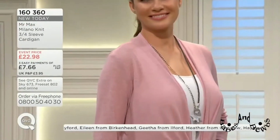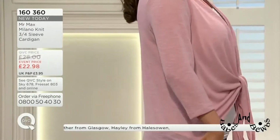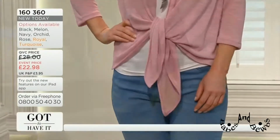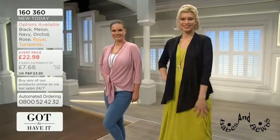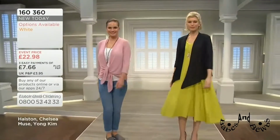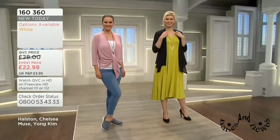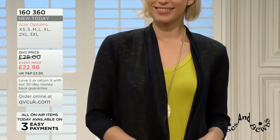Definitely, and it does have a bit of a stretch to this as well, so you don't have to worry about it being too restrictive on your arms. It's very soft to the touch. I don't feel like I'm wearing it. Sometimes when you wear a cardigan, they can be quite chunky, and especially when you're going from outdoors to indoors, you can get very hot very quickly. This, you don't. You can easily wear this throughout the day. And it's got a nice high neckline as well, so it's very elegant.